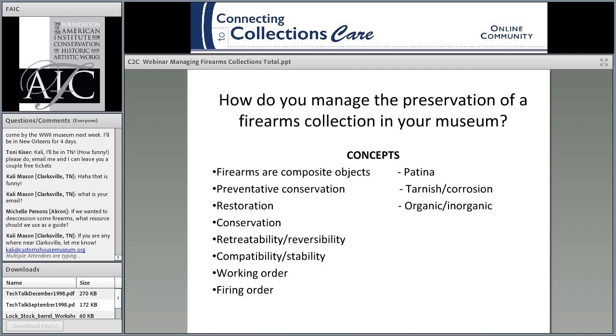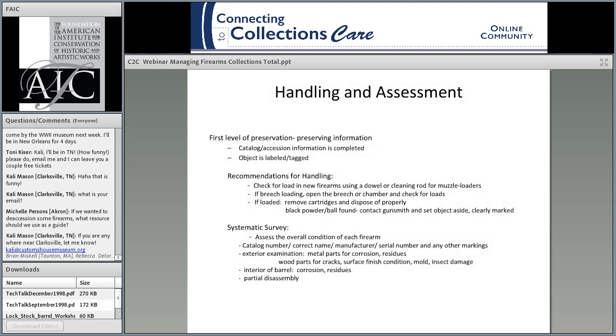And then I touched on the difference between organic and inorganic. Organic would be wood, leather, anything originally from a living source that contains primarily carbon, and inorganic would be metals in this case. Okay.